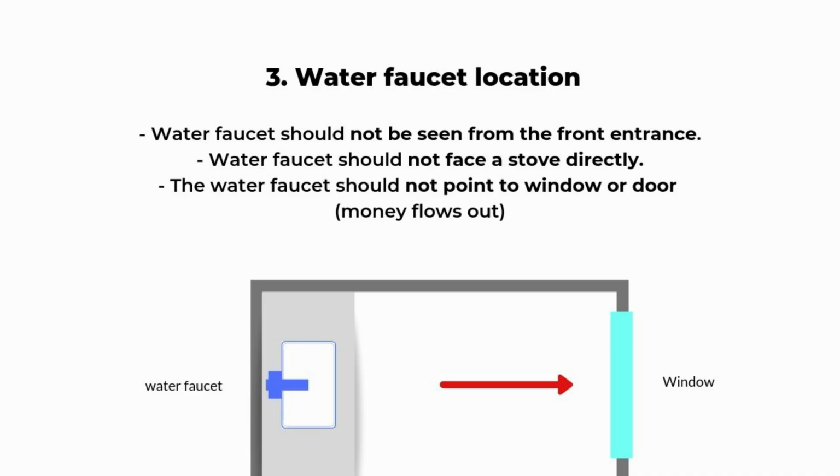And avoid the water faucet pointing to the window or door because we don't want our money to flow out of the house. So try to keep the faucet facing the inside of the house so the water flows to the center of the house. It symbolizes that you keep all the money.